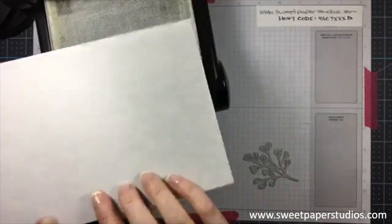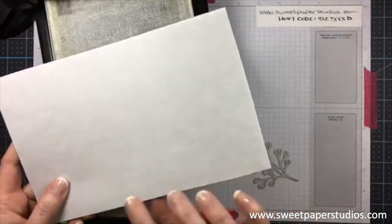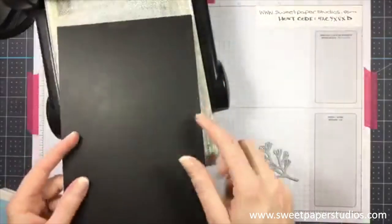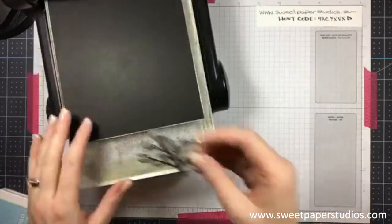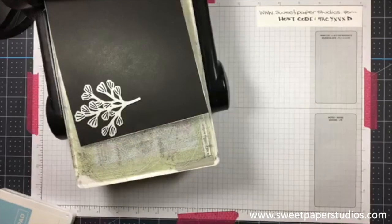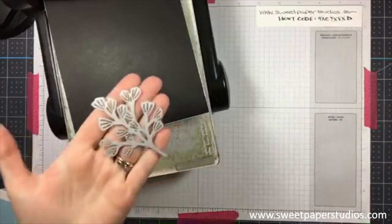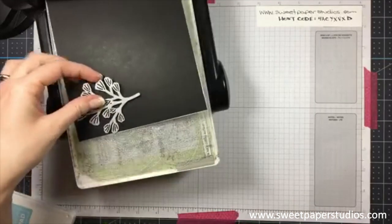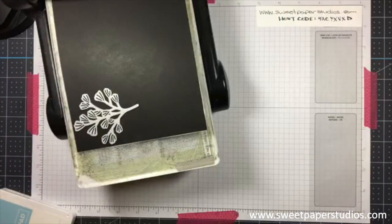So fun fact, and I am super pumped about this, is that adhesive sheets are coming back in the catalog. I was so disappointed when they got rid of them in the last annual catalog. I am so happy they're coming back. They make a world of a difference, especially when you're using dies like this. It just saves so much time. So I'm pretty excited about that. So we're just going to run that through.